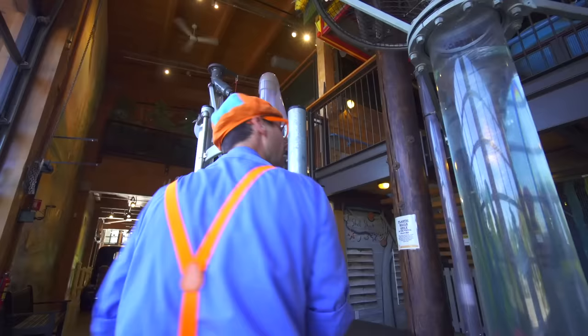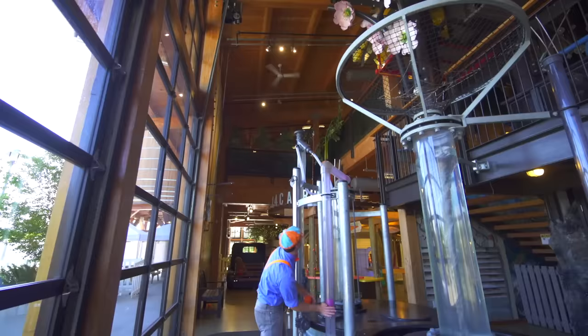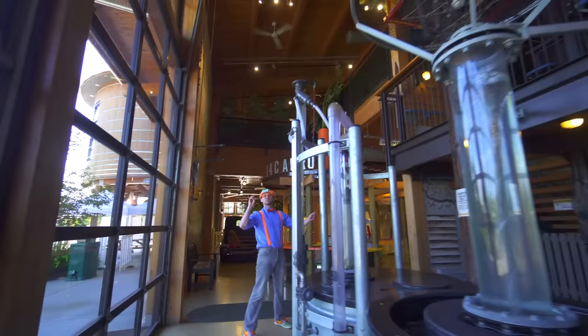Whoa. Okay, here's some colorful balls and I'll put them up here. Ready? Okay, now that the tube is all locked and loaded with those balls, get ready. Bombs away! 3, 2, 1! Whoa!